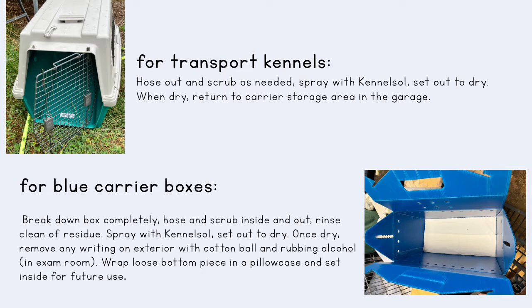You'll also want to wrap the loose bottom piece that comes out of the box when you open it in a pillowcase and set it back inside the box so that the box is all ready to go for the next animal that needs to use it.